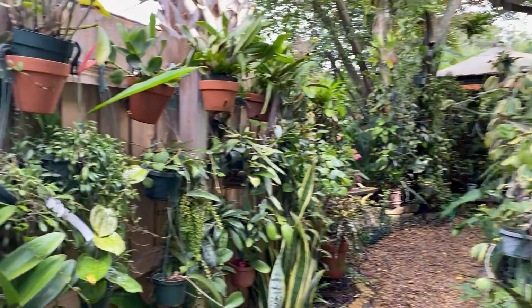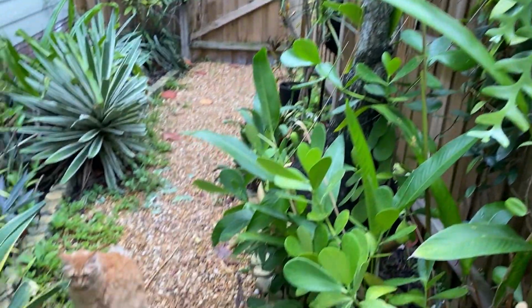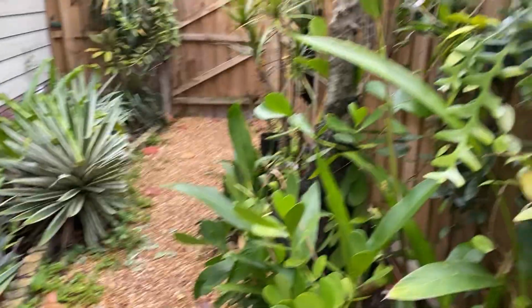And turn around here because Swiffer is back to normal and she's following me back in the yard. So I'm excited about that.